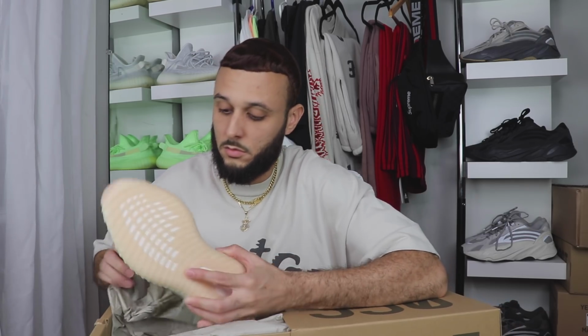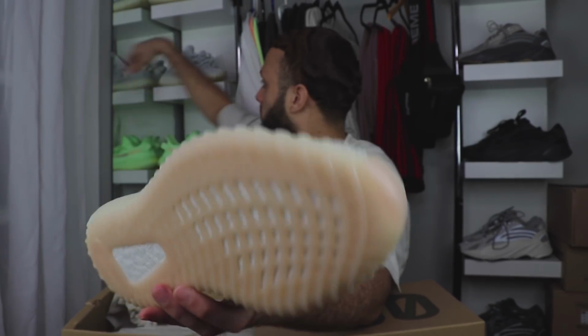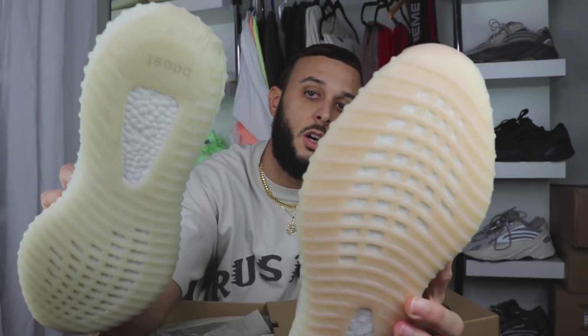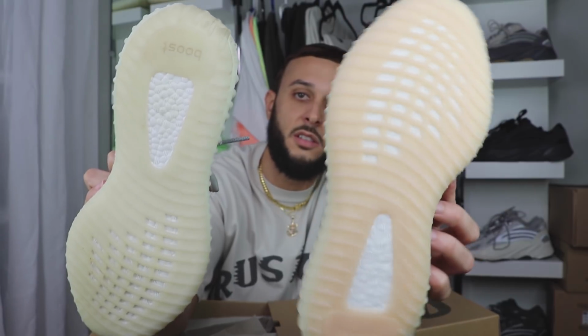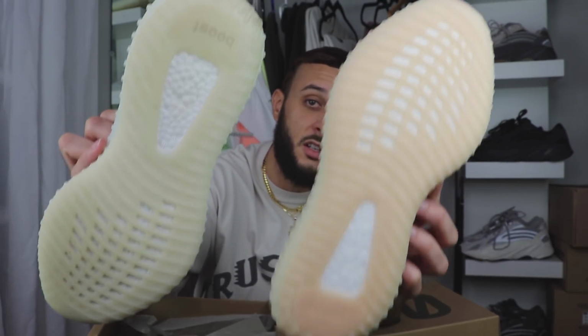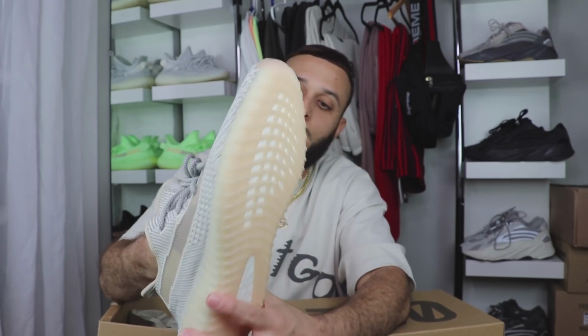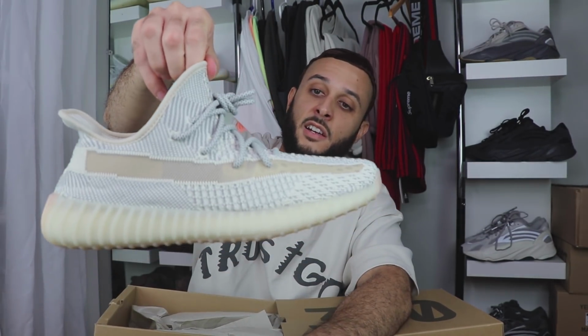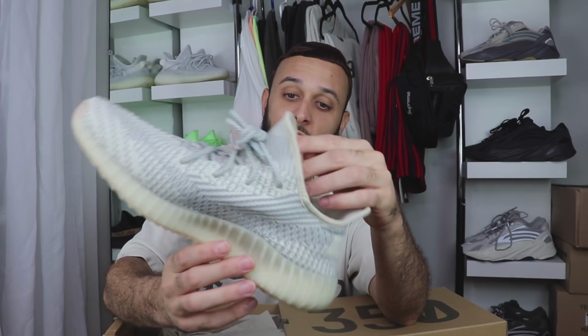So first off, look at that. That's different. This pair that y'all see is the static reflective version that we're comparing to these. Sorry, I don't have the non-reflective static, so I can't really compare those two. But off the first impression of these guys, I'm actually, I don't know. I'm still on the fence about these. They are nice. Believe it or not, having no pull tab is a nice touch on these.